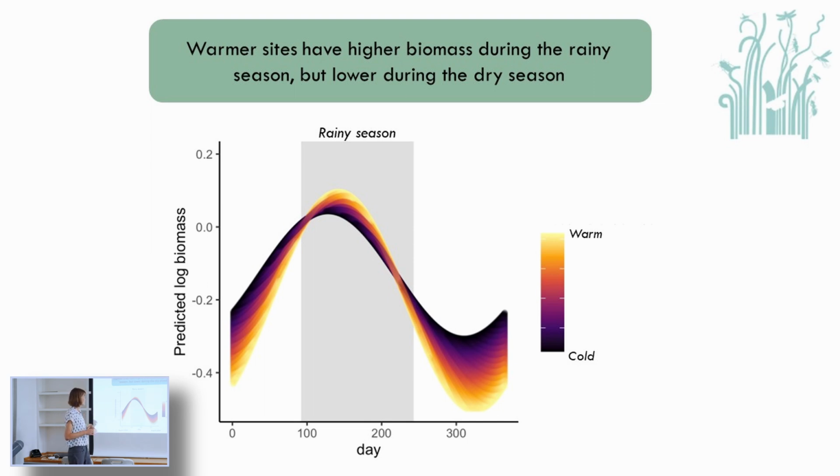So looking at the trends among these sites, when you look at the warm sites, you see that they have higher insect biomass during the rainy season compared to the colder sites. However, when the rainy season ends, so when we go into the dry season, the biomass of the warm sites drops quite steeply and actually becomes lower than the biomass of cold sites during this dry season.